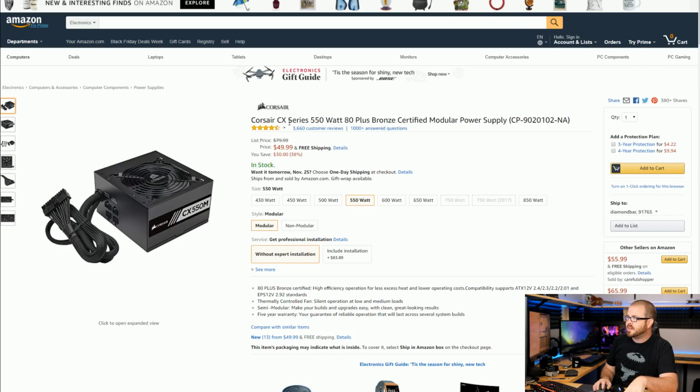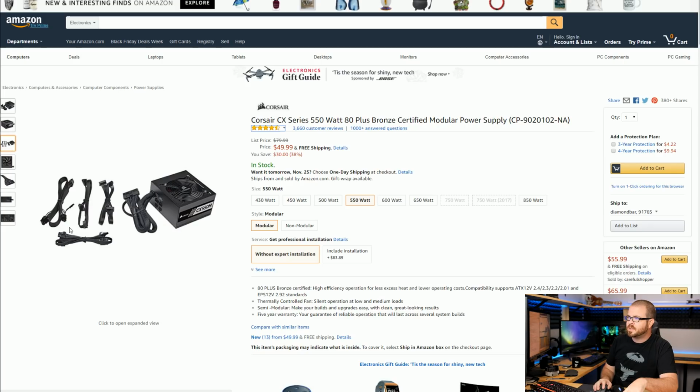Corsair has their CX550. This is the modular one for $50. So if you're on a little bit more of a budget, you can save a little bit there. And again, this one has all black cabling. It's partially modular.